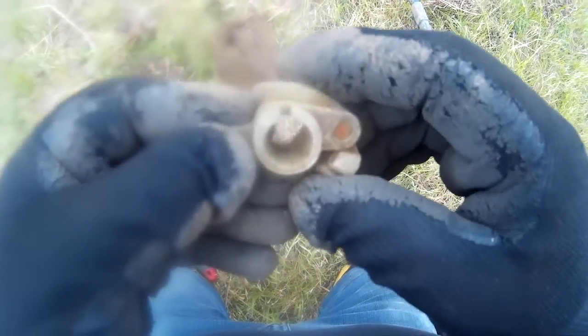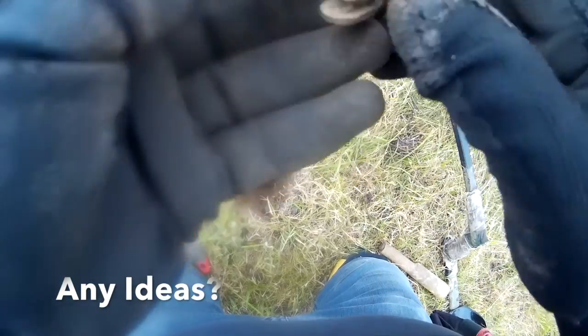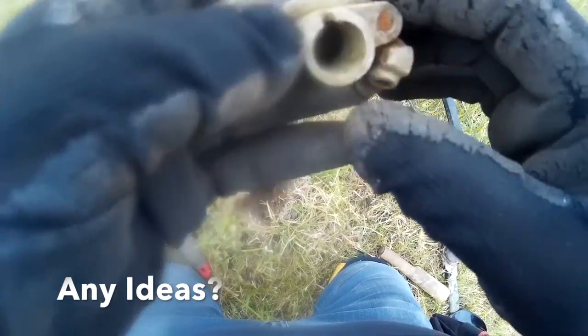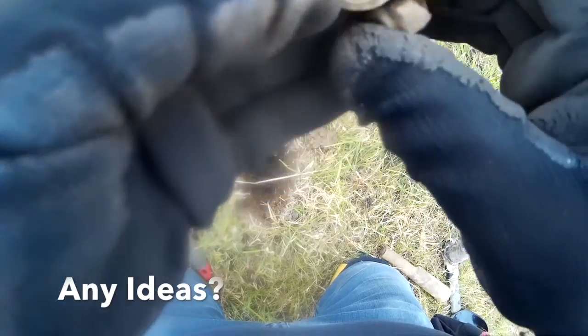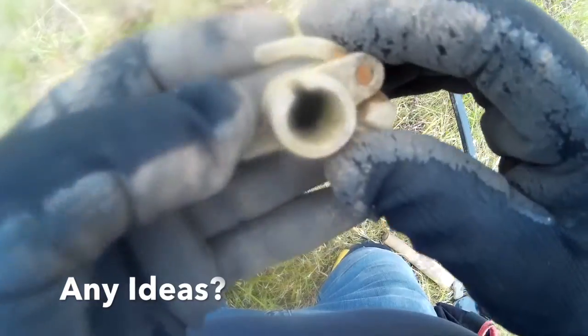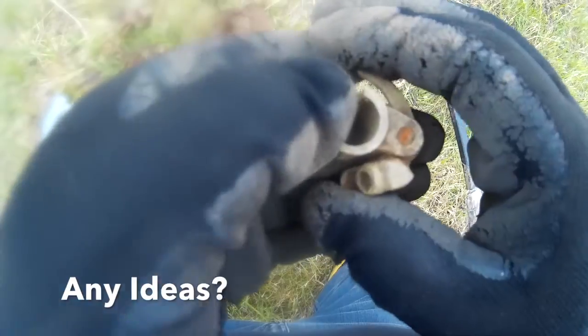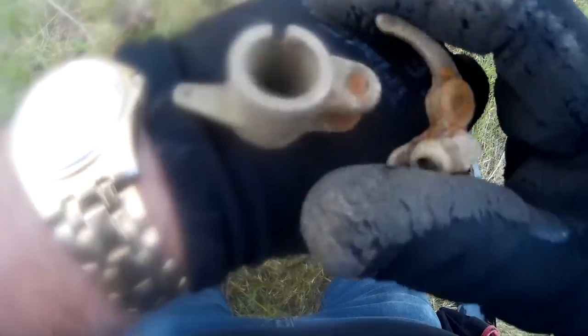Not sure what we've got here. Down about 6-7 inches, it's in two parts. There's that part and that part. It looks like a bit of farm machinery of some sort. Not sure, that's bent over. Maybe it's possible to identify, but I'm sure that somebody's got an idea what that is. I'll put the two parts side by side, there they go. And if anybody's got an idea, please let me know.